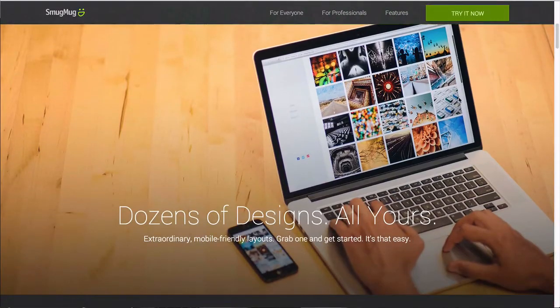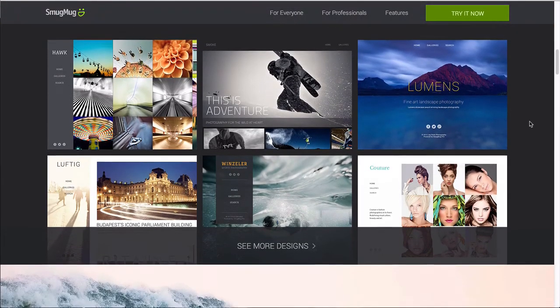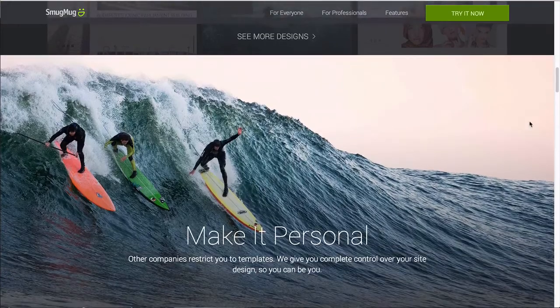So that's the trend now, right? Full bleed all the way to the edge of the browser. It's about the photos, right? It's not about web design or text or help text. It's about the photos on the site. And the more you can get across with photos, the better.